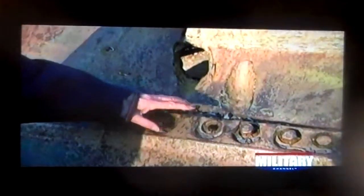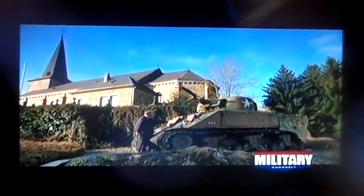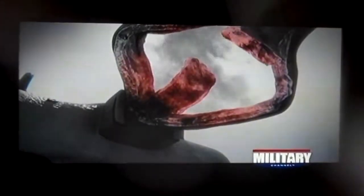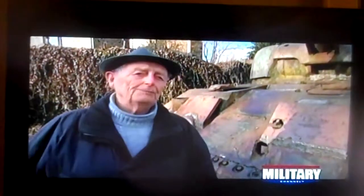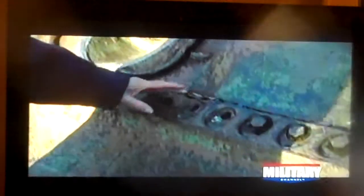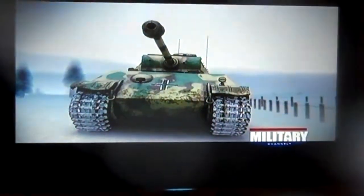This is from the first shot. The shell hit here and actually bounced back. So instead of a hit, it bounced up. It must have hit the tube, and when the tank fired, the barrel burst. Then the second shot was fired and hit the screws that are standing out here. And they fired for the third time.